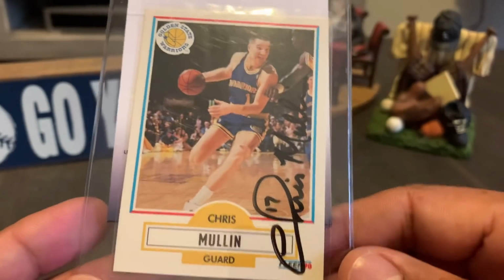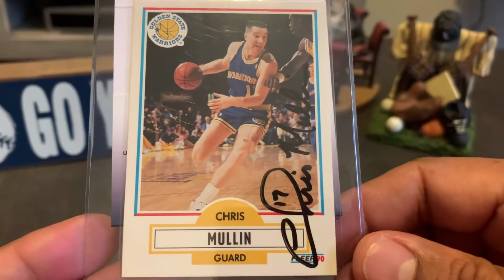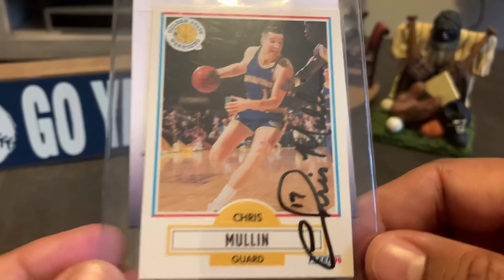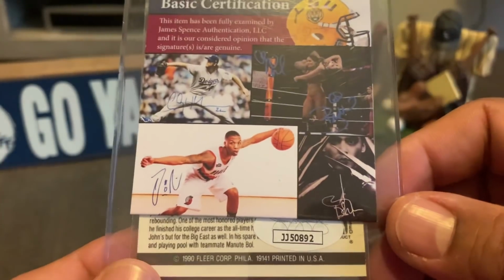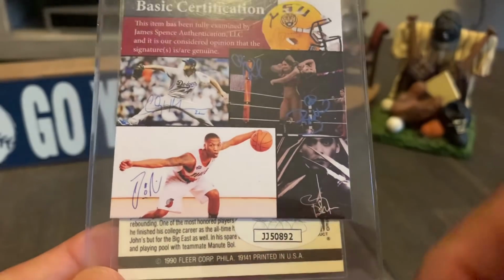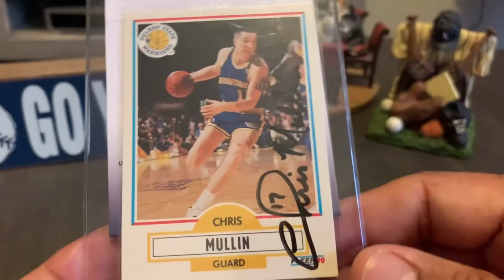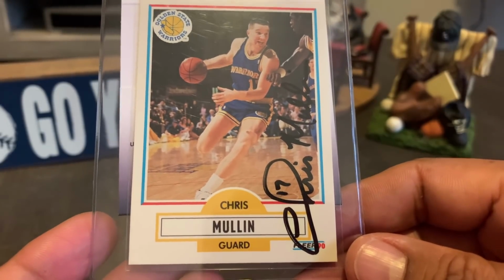This is a unique one. I usually don't go for autographs, but when I saw this one, it struck my fancy. And I'm from New York. He went to St. John's University. Great golden era basketball player. I love the way he signed it. It's authenticated by JSA, as you could tell. Then it got the sticker slapped on the back of the card by whoever witnessed him signing it. So yeah, Chris Mullin, part of Run TMC with Mitch Richmond and Tim Hardaway.